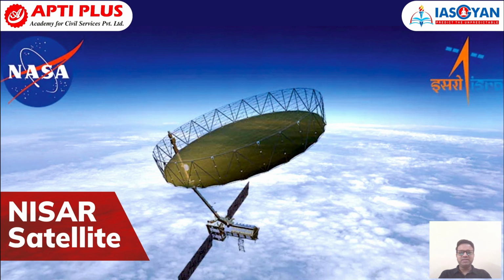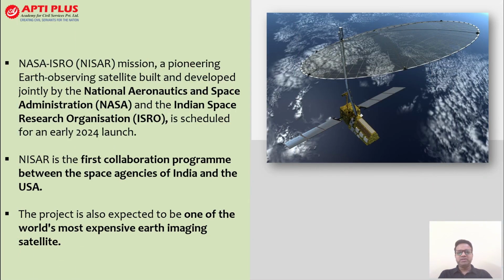So let's get started and understand what this NISAR satellite is all about and how NASA is making collaborative efforts in this. To give you the brief detail, the NASA-ISRO NISAR mission is a pioneering Earth observatory satellite which is being jointly developed by NASA, that is National Aeronautics and Space Administration, which is a US-based space agency, and ISRO, which is India's apex organization when it comes to the space sector. They are planning to launch this mission by early 2024. So this is in limelight.